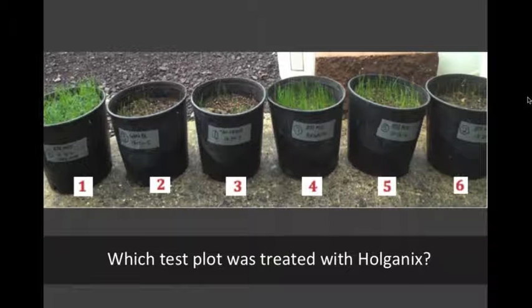All right, so you guys all said 4, and probably because you can either read the extremely small print or I gave it away way too early. So yes, number 4 is with Holganix. So White House Landscaping tests Holganix with ATH seed. The fifth pot, by the way, is our runner-up. They used a starter granular fertilizer of 10-16-6, same seed. In the last pot, they tested the same seed again, this time with 18-24-5.